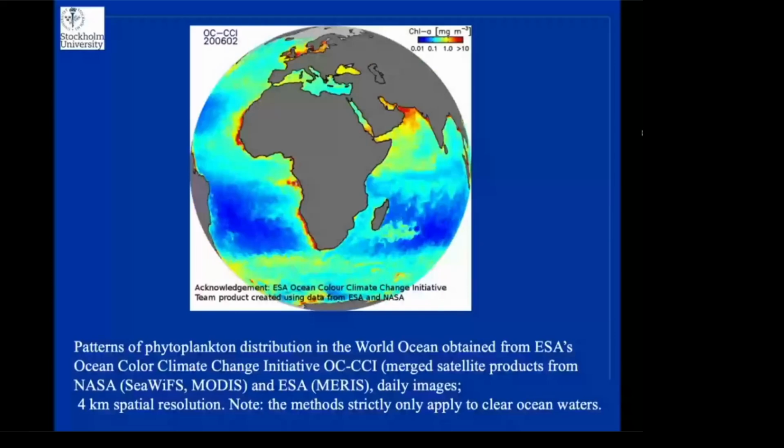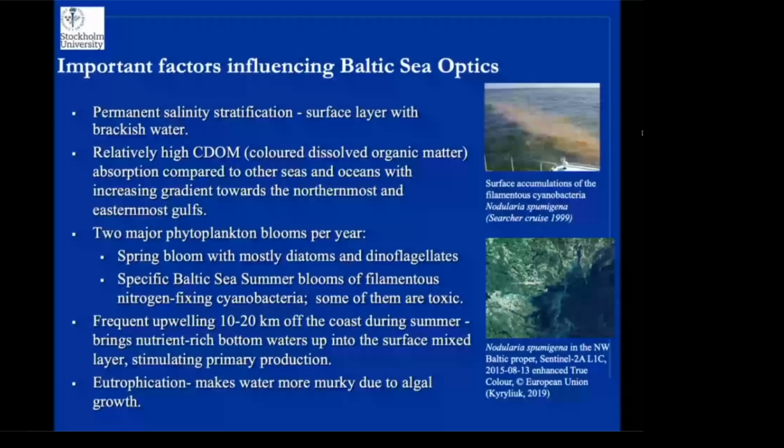We have several factors influencing the optical properties in the Baltic Sea. First of all, we have a permanent salinity stratification in the whole Baltic Sea basin, which means that we have brackish water at the top and more saline water at the bottom. This gives quite a permanent stratification that can't be overthrown by wind, or would need a lot of energy to overthrow. Then the surface layer is brackish.